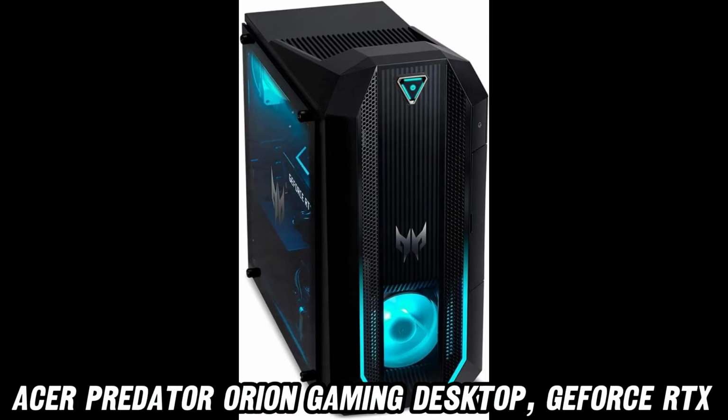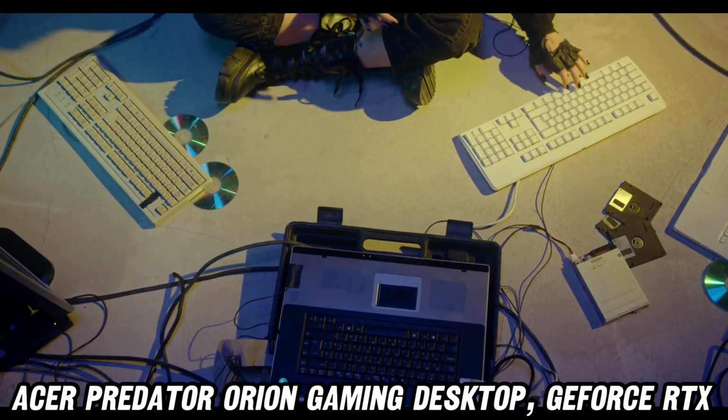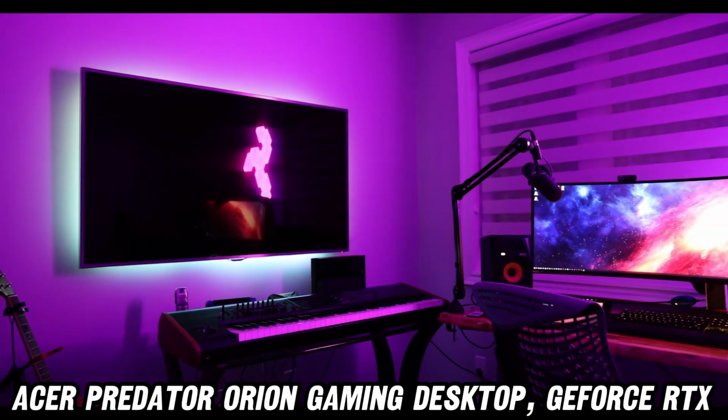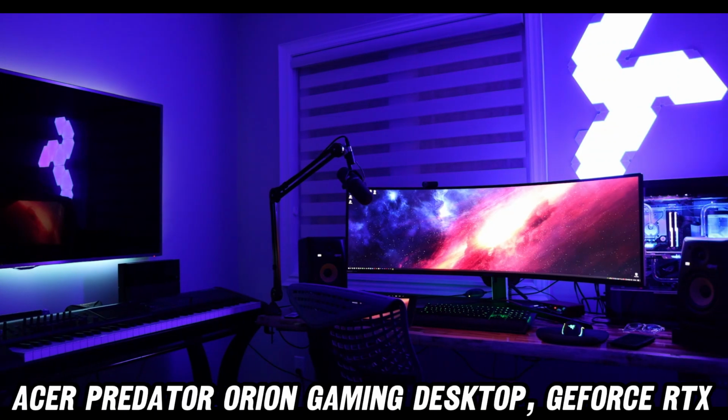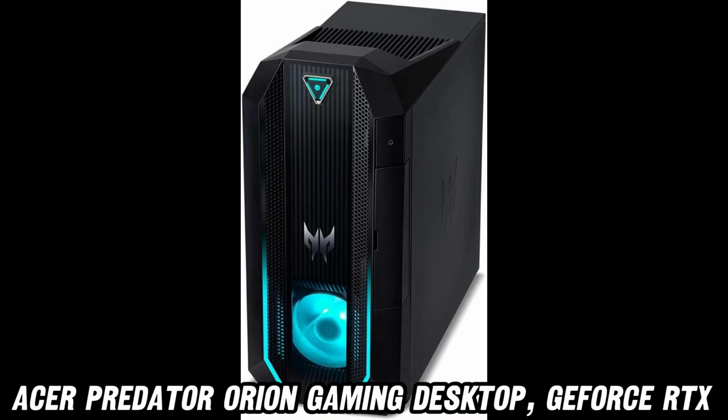How about a combo of 1TB HDD and 512GB SSD? That's plenty of space for all your games and a lightning-fast boot time. And don't worry, with 16GB of DDR4 RAM, you'll never have to shout, "Why is my game lagging?"